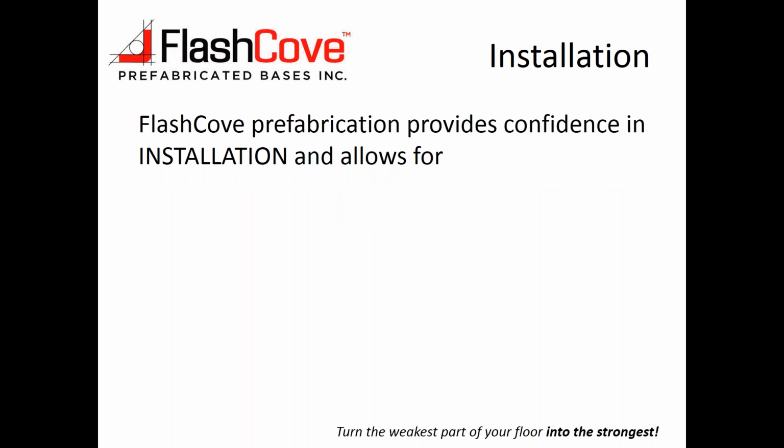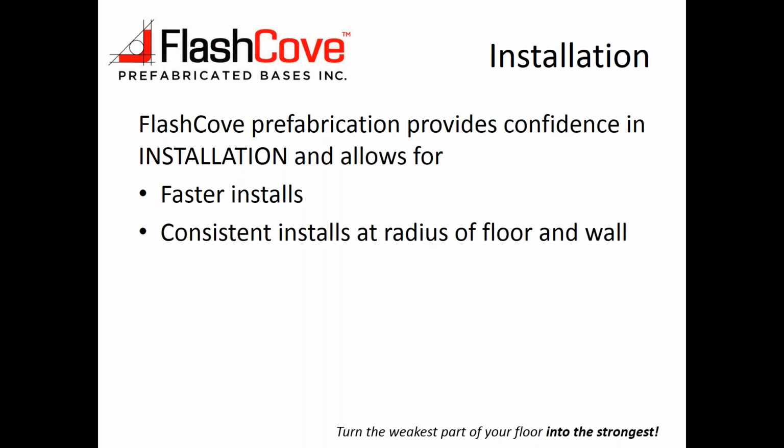The prefabrication provides confidence in installation, and it allows for faster installs. By faster installs, you're taking someone who is not necessarily your really skilled laborer, who may be the same guy for multiple aspects of the job. While he's doing something else, you can have someone going ahead and placing the FlashCove. Once you get this product in, fitting is the only thing that really takes place. There's no more installation of a cove stick and a cove cap, and coving of the sheet goods. It all becomes one piece, and then your cove cap is added at the end, and we'll talk a little bit more about that in a few moments. Consistent installs at the radius of the floor and the wall.